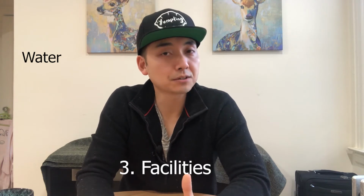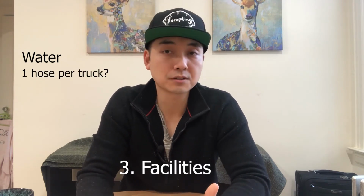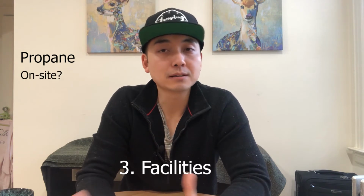How can trucks refill their water tanks? Are there enough hoses for all the different trucks there? Some commissaries will have propane on site and sell you propane tanks.